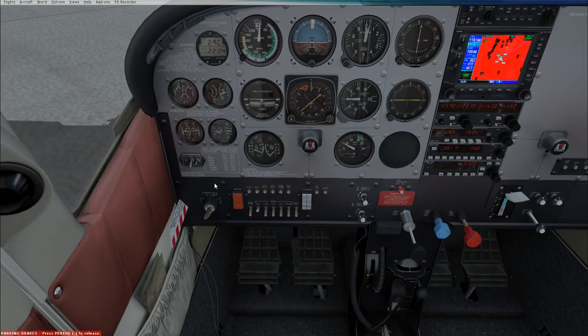Throttle at 1,000. Friction lock is set. Landing and strobe lights on. Radios and avionics. Let's flip us over to tower. And departure control set on tower on COM 1 standby. Nav GPS is set to V-lock. I'm going to be navigating without a GPS, even though I will have the magenta line there to help.